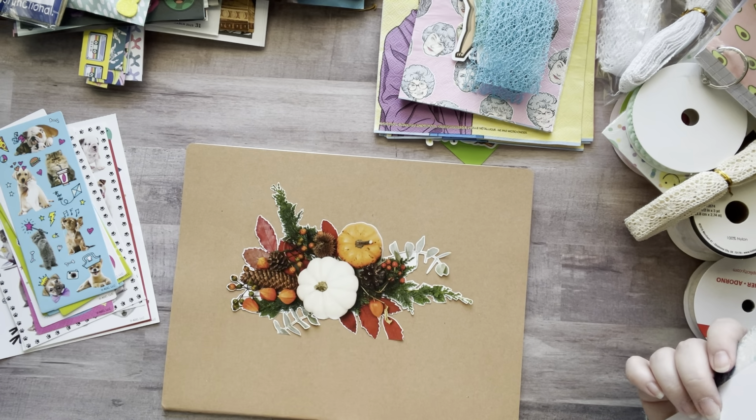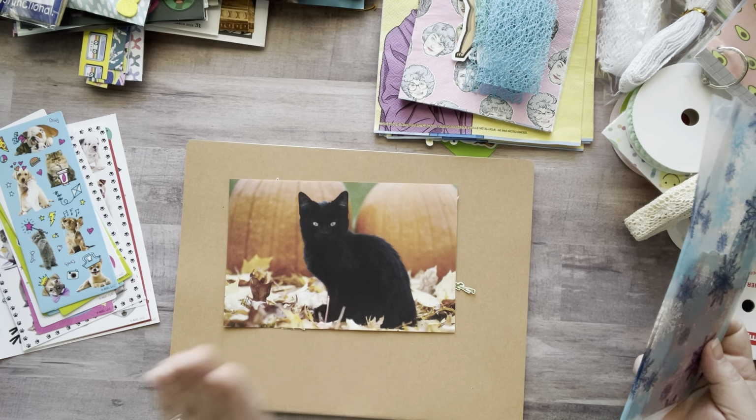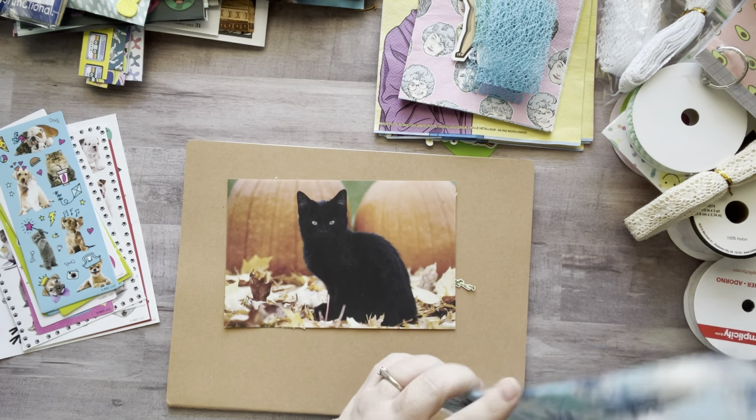Look how pretty that is. Did you fussy cut it out for me? Look at this cat. You guys know I've always wanted a black cat named Clarice. I want that. Okay, what's in here?